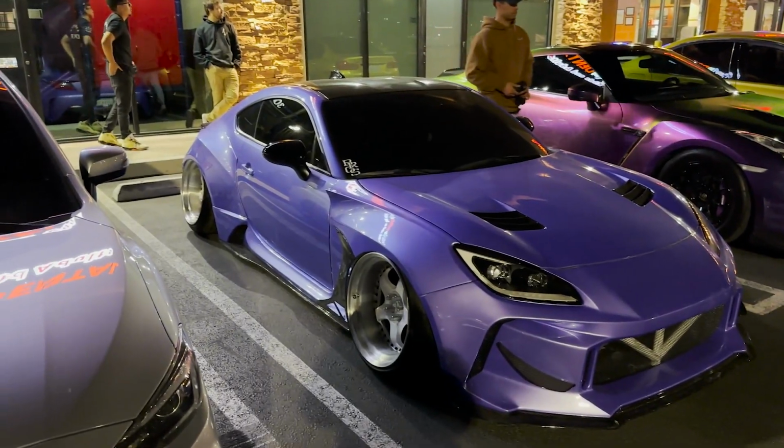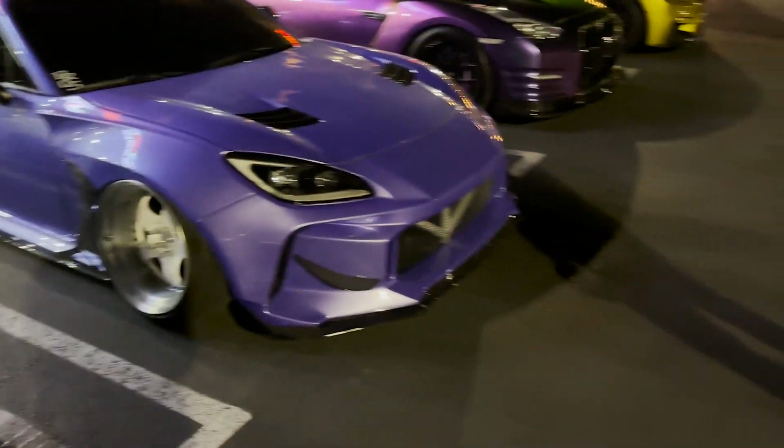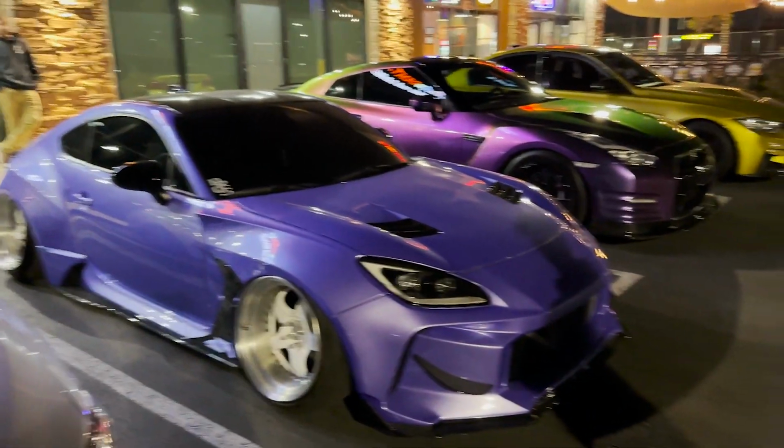This thing is so beautiful. Dude, I've been just staring at it. Before we got here, I was just staring at it. Bro, it's so clean. I love how it looks with no stickers, just your sticker and that's it.